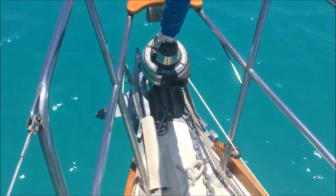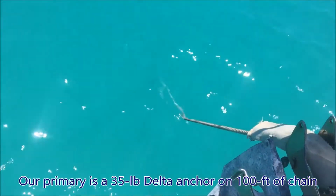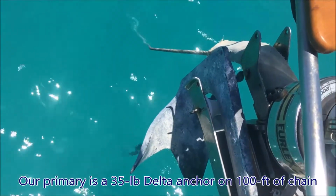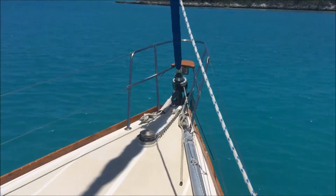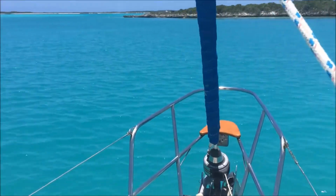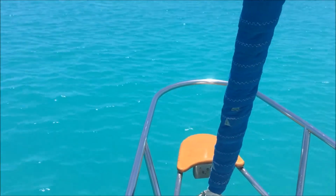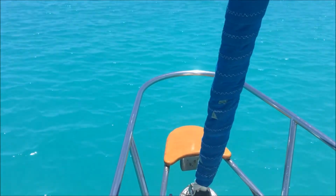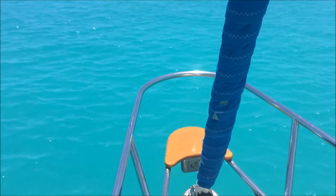Yeah. And then we've got our couple of anchors here. We've got our primary that's in the water, our Delta, and then we have our claw anchor there. That's our secondary. We have a nice pulpit seat, which you guys have probably seen in some other videos, but it's really fun when we're underway over some really pretty water and it's kind of calm. We can sit up there and you just feel like you're totally just gliding on top of the water and flying. It's pretty sweet.